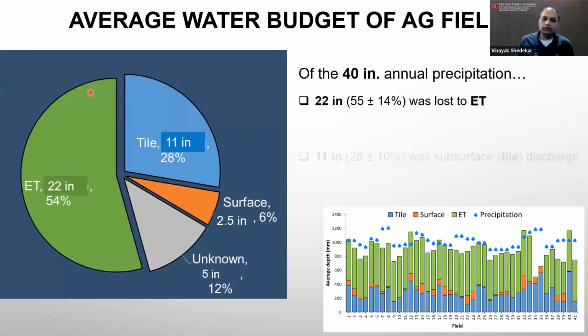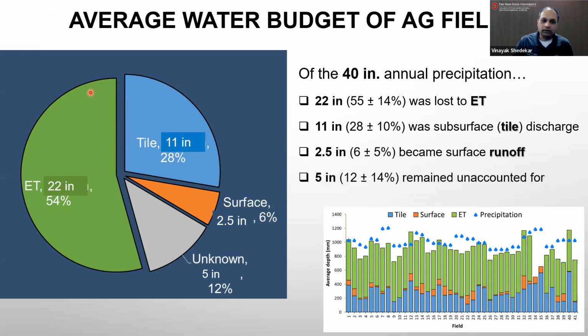And here is how the water budget would look for a typically drained field in Northwest Ohio. We get about 40 inches of rainfall. More than half of that actually finds its way back into the atmosphere in the form of evapotranspiration. About 30% of your annual precipitation is what you see at the tile outlet in the form of drainage discharge. Very small fraction of that actually runs off over the surface as surface runoff, only maybe around 5% to 7%. But a majority of the water leaving your fields is going to be in the form of tile drainage is the message here. There is a huge variability across all those 40 fields, but in general, this is how the water budget looks.